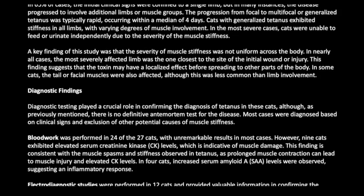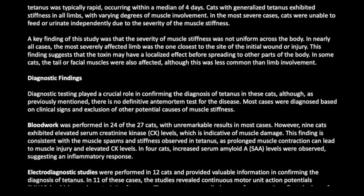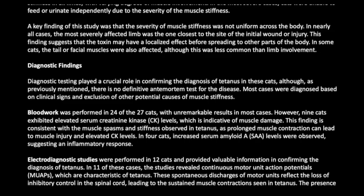Diagnostic findings. Diagnostic testing played a crucial role in confirming the diagnosis of tetanus in these cats, although, as previously mentioned, there is no definitive ante-mortem test for the disease. Most cases were diagnosed based on clinical signs and exclusion of other potential causes of muscle stiffness.